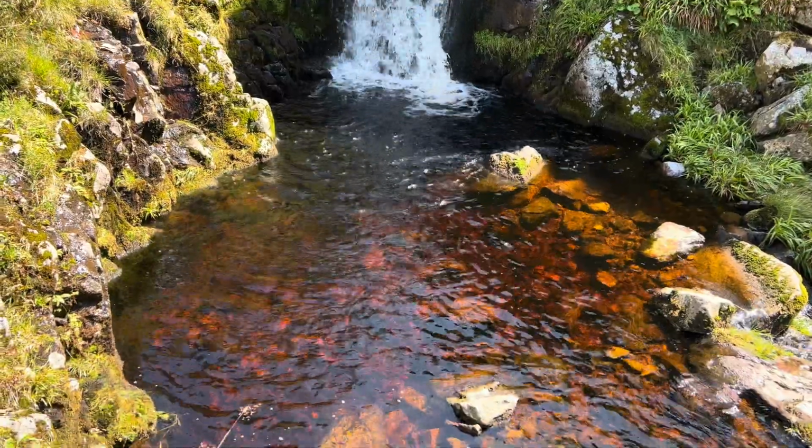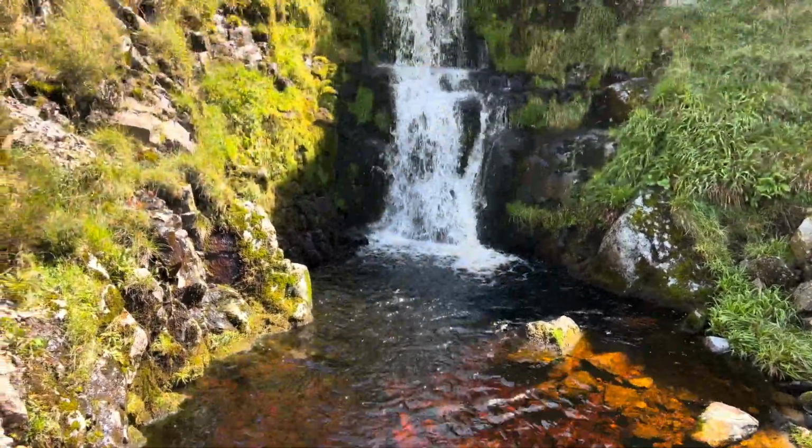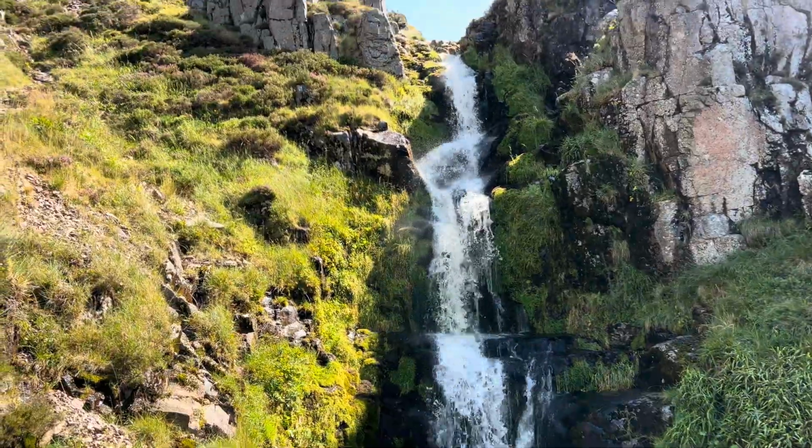Plenty of water coming down today. It's a nice 4 foot deep pool though. Look at that. Beautiful.